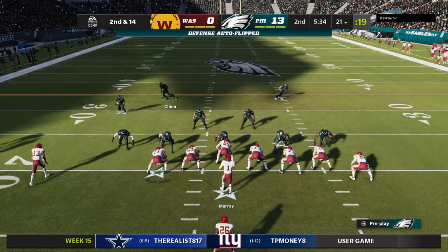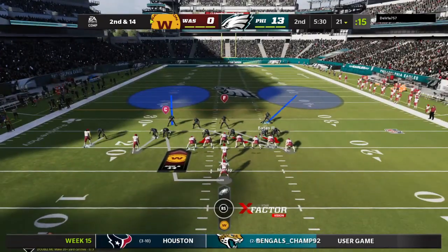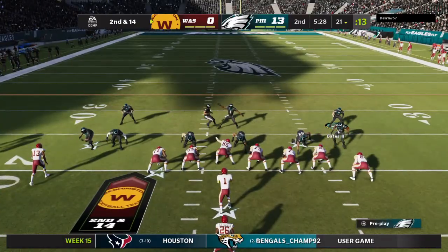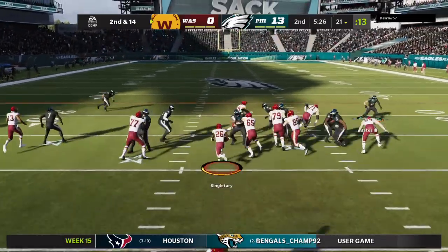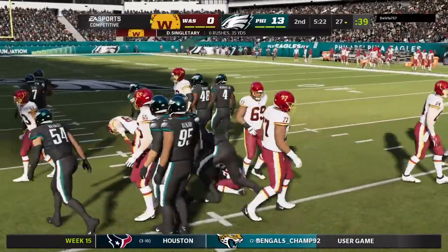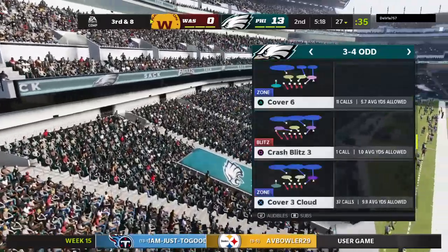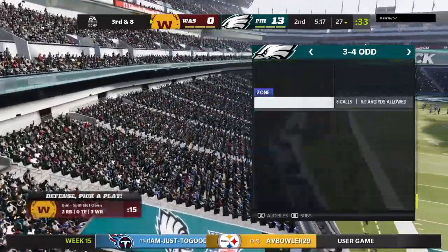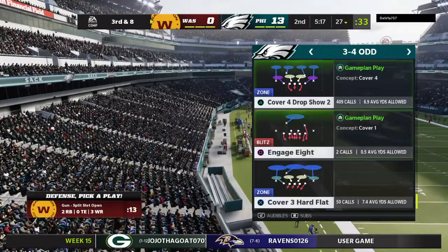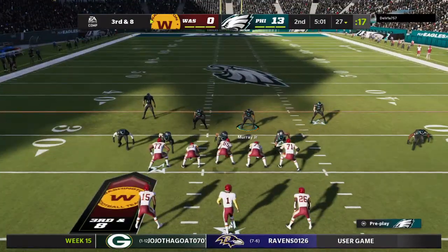Second and 14 as they've got work to do here after the sack. On the handoff, it's Singletary. It'll be a 5-yard pickup there. So from second and 13, they're back to a more manageable 3rd and 8. I think we can safely say that those types of players are the backbone of this offense. We know not every run's going to be a big hitter, but you know they'll take that type of result on each and every attempt.